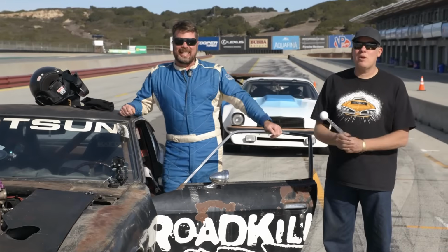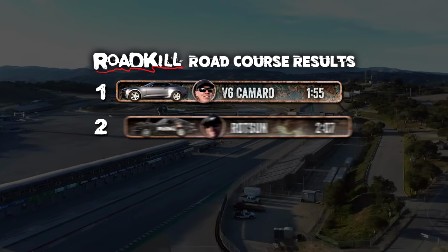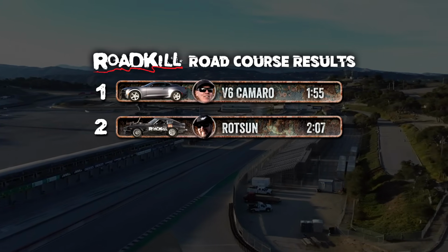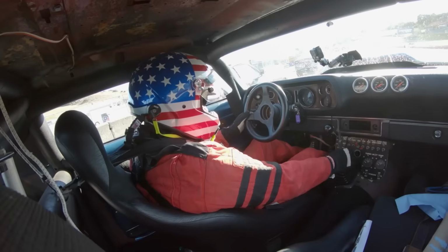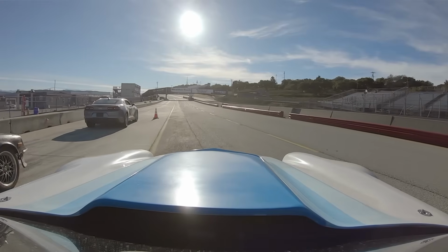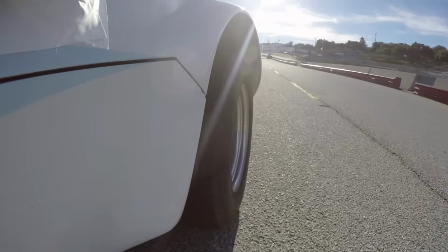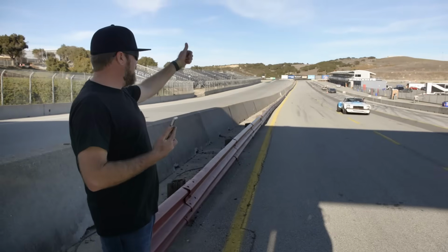My turn in the Super Camaro. You can take that home with you. It's time for the Super Camaro. And as we all know, because we've spent a whole week with this car, it is less than super. So Dave's in trouble right now because it doesn't make a lot of power. It doesn't grip very well, and apparently it's got next to almost no brakes right now. Good luck!